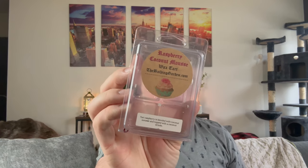Ooh, this one was really good. Raspberry Coconut Mousse. Tart raspberry blended with coconut mousse and topped with a coconut drizzle. This is a very sweet raspberry. And again, I tell you, the coconut, because it's blended with other bakery, just made it smell a little bit more creamy and delicious. So I really enjoyed that one.